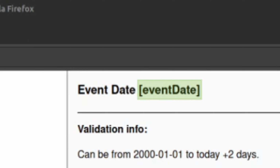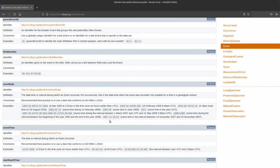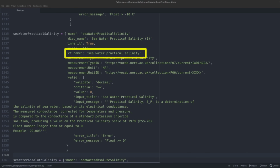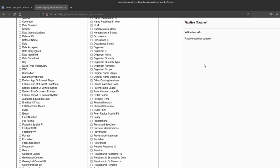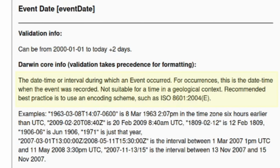Many of these terms are based on the Darwin Core standard, which is used for recording biodiversity data. But there's also a lot of terms that have been taken from CF standard names, and there's a bunch of other terms that are based on whatever people in the project are working on. So this list of terms is quite extensive. Each term is accompanied by a description, and maybe some instructions on how to fill it in, and sometimes some examples. Using a system like this ensures that all the samples and all the activities have been logged in a somewhat consistent way.